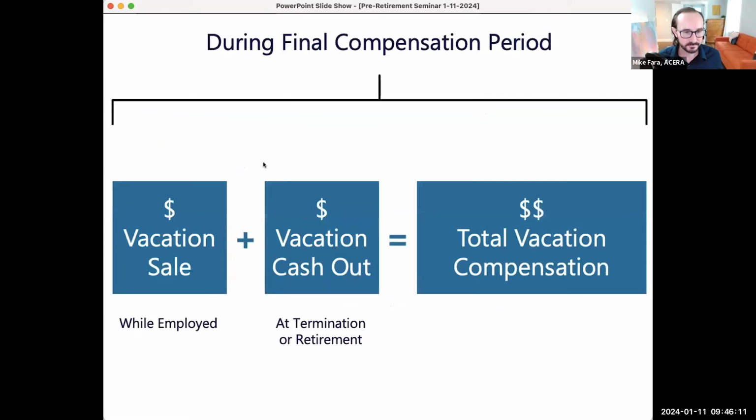Here's how this works. A vacation sale is simply when you take your earned vacation, you earn 2 weeks per year, 3 weeks per year, 4 weeks per year, and you sell some of it back to your employer for cash while you're still employed. That is called a vacation sale or a vacation sell.